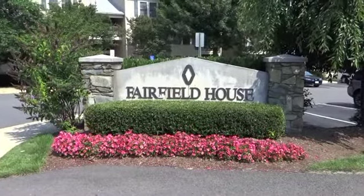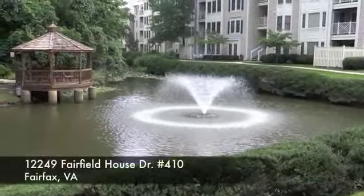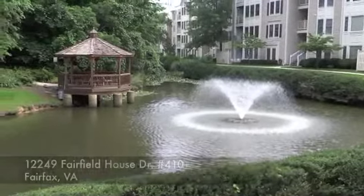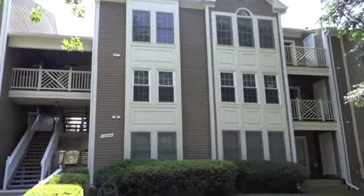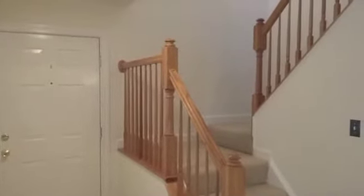Welcome to 12249 Fairfield House Drive, 410. This upgraded top-level two-bedroom, three full bathroom unit features a beautiful staircase that leads to the upper level loft. Custom tile in the foyer complements the brand new carpet throughout the unit.